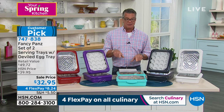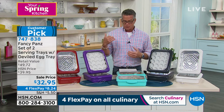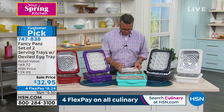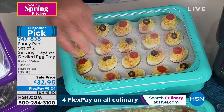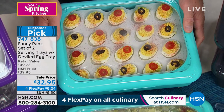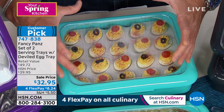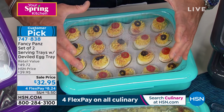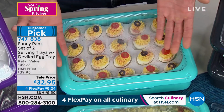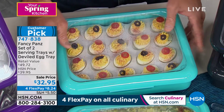I'm gonna buy this, all right? And I wanted to ask my producer Kyle, I wasn't sure if the deviled egg one you can get that separately, but I don't mind. I'll buy both of them at the same time. But look at how we have this set up. Normally, when I do deviled eggs, believe it or not, I actually do have a glass deviled egg holder, but there's no way to cover it. I have to put a plastic wrap on it, and it always ruins the eggs.